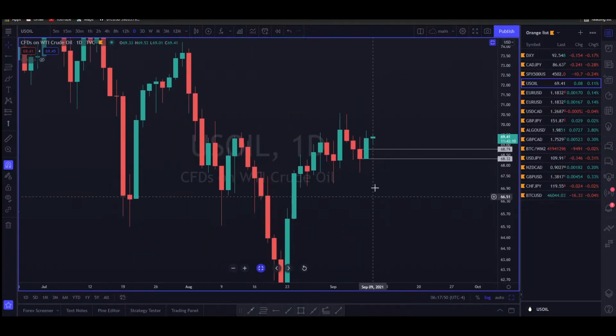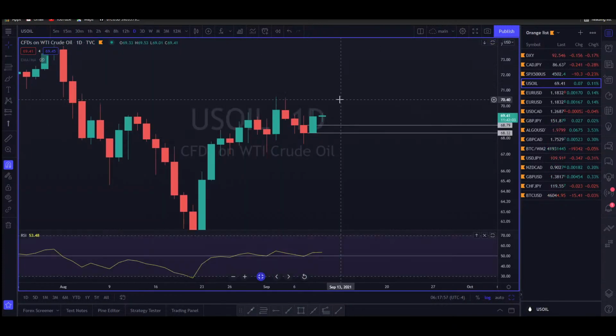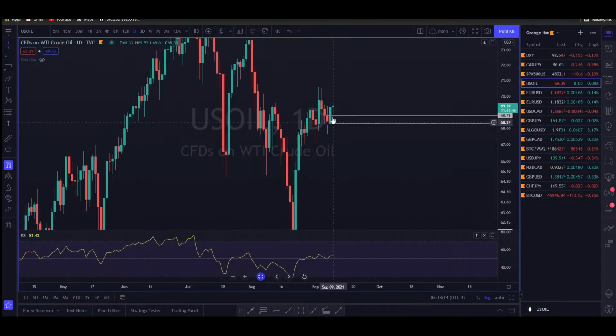Daily close below this level down here, you're not looking for longs on oil any longer. RSI on oil, nice and above that 50. It does look like it is losing momentum though. Looks like it is struggling. So I wouldn't be taking any new longs, especially with that resistance looming overhead. Might actually be a spot to look for possible shorts.